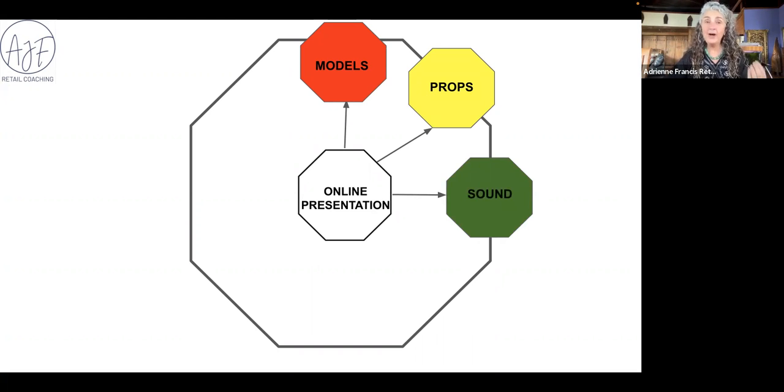Sound. Be really mindful of the sound. Make sure your mic is turned on. Make sure there's not too much outside noise. There's the music you have to be mindful of in the background. Facebook will mute out your music if you've got something playing. And people want to be able to hear what you say. Speak very clearly and slowly.